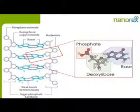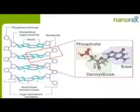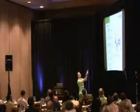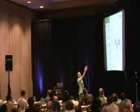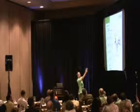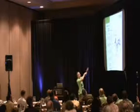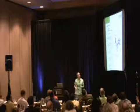Okay, so now that we kind of understand that, this is just a diagram, and those in the back, I apologize, you probably can't see this real well, but this attempts to flay out two strands of DNA and show how their complementary bases come together there in the middle and create the duplex.